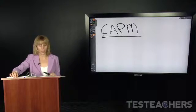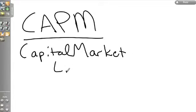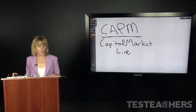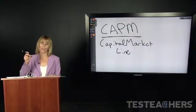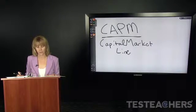You may see reference to what's called the capital market line. So the capital market line is used within the capital asset pricing model. The capital market line is a line used in the capital asset pricing model to illustrate the rates of return for efficient portfolios, depending upon the risk-free rate of return and the level of risk, standard deviation, of the portfolio. So the capital market line is used to determine what would happen if you added this specific security to the portfolio.